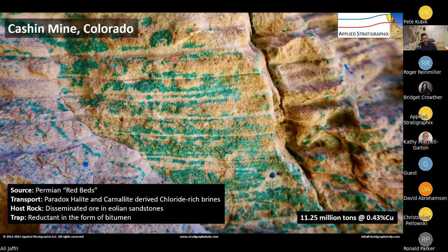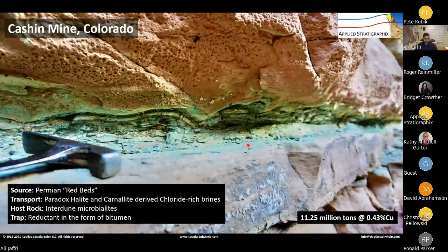But what's going on here? Well, again, you're looking at a whole bunch of malachite in green. The blue is azurite, and most of the ore is disseminated. So what's the reductant? Well, the reductant in this case is bitumen. Okay, so at some point, hydrocarbons migrated through the Entrada, the Wingate sandstone at this particular location, and that bitumen is providing the reductant for when copper-rich fluids were migrating through, and that's why you got copper precipitation. That's one way of doing it, and that's been described in the literature.